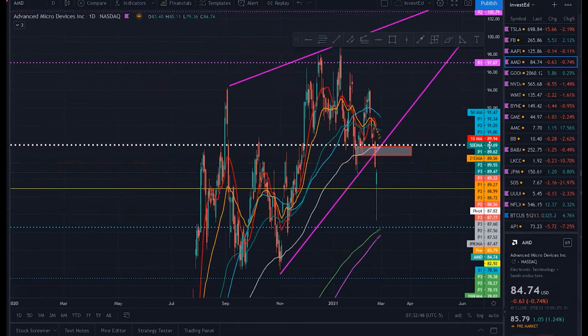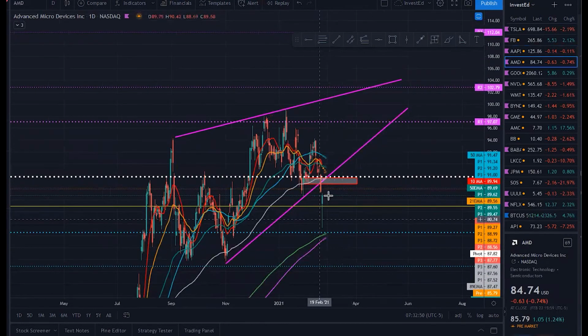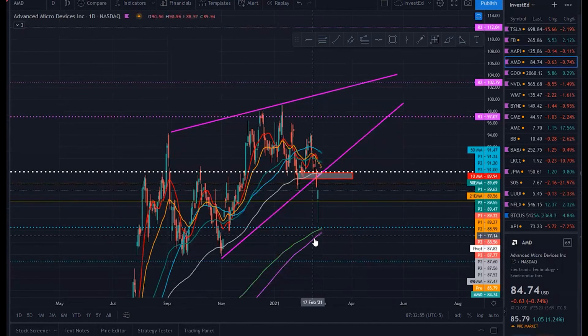AMD looks like we are putting in a hammer and potentially going up to retest this breakdown. Keep an eye on that as well. Pretty close to 200. That was pretty technical.